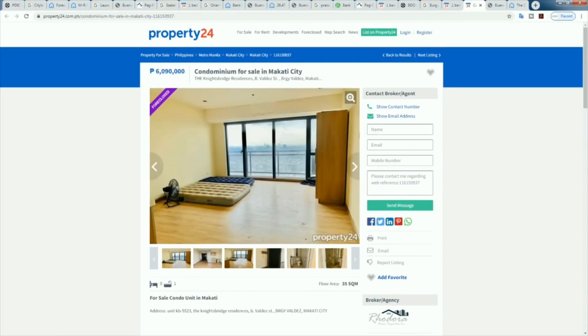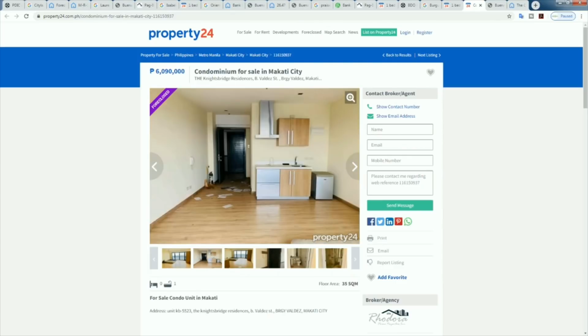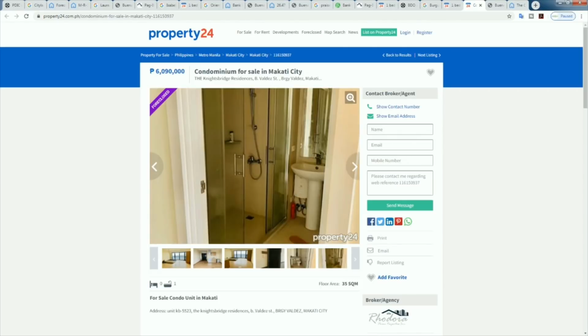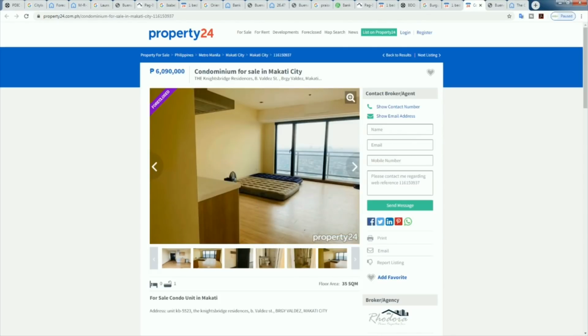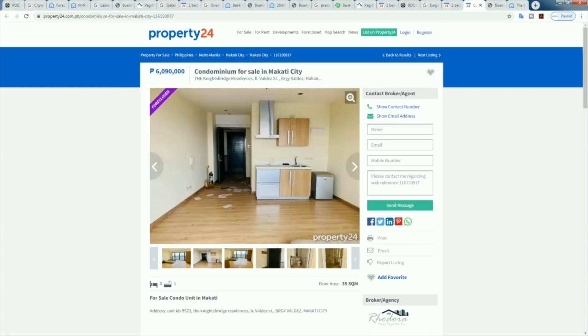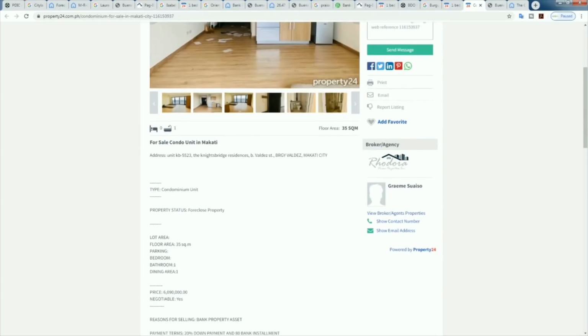But personally I don't like this one. I like the other one just because it has the wall. I think that's important. But the big thing here is you've got a huge balcony, amazing view, so it might be your preference just to have that open space. So that's the example of Knightsbridge.